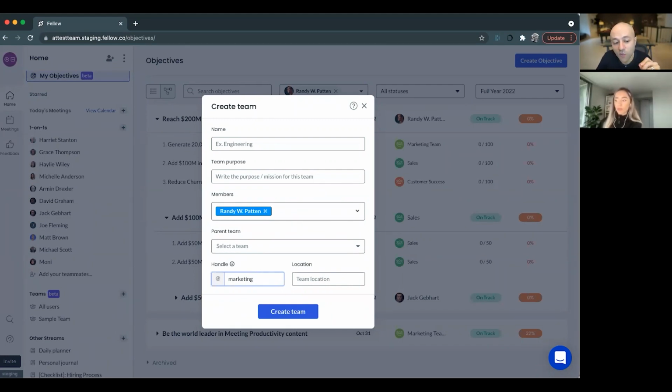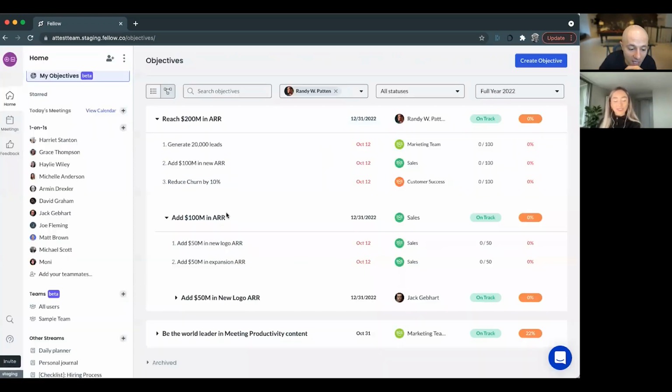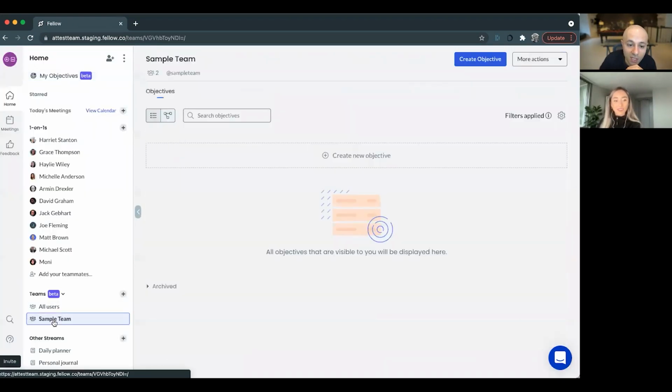However, one of the things that we are working on in the future is we are going to allow you to use this in many, many other ways. So let me give you a sense of this. When I go, for example, to sample team, you can see that today you can see the objectives for that team, which is really powerful. But in the future, imagine being able to give feedback to a particular team or being able to tag a team in a meeting note.